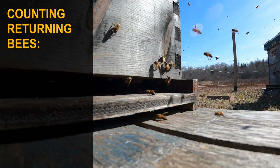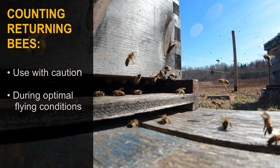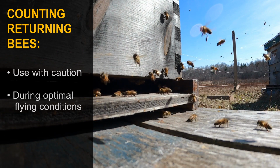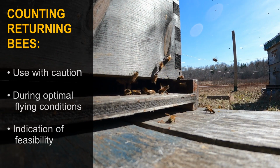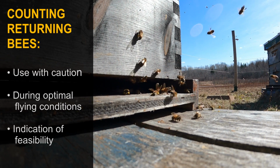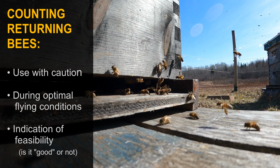This method should be used with caution and only during optimal flying conditions. Even then, it would not provide a quantification of the hive's strength, but an indication of feasibility. In other words, whether the hive is good or not.